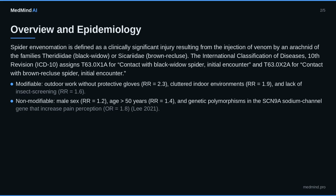Globally, an estimated 1.2 million spider bites occur each year, with 7,500 to 12,000, 0.6 to 1%, requiring medical attention in the United States, CDC 2022. Incidence varies by geography. Black widow bites cluster in the Midwest and southern United States, average 2.3/100,000 person years, while brown recluse bites predominate in the central and southern states, 3.5/100,000 person years. Kelly 2021, Guerra 2020.